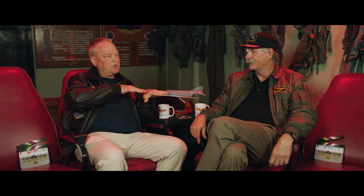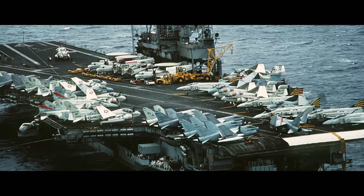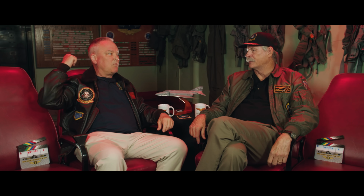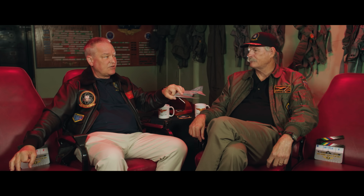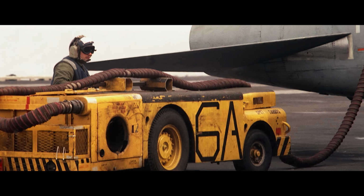We were in our normal spot on the flight deck. Yep. And remember, they park all the airplanes with their tails over the edge of the flight deck because they need all the room they can get. And that way the exhaust is not a hazard for the flight deck crew working around. And you're chained down. Keep in mind, you're chained down with these pretty heavy chains all over. And you've got gear, little trucks called huffers, which help us start the airplane by blowing air. Right. And they're all in the mix of all this stuff going on.